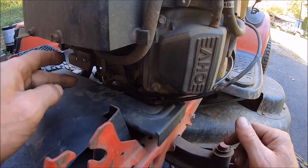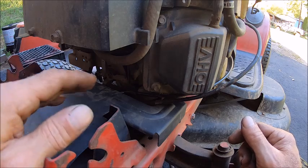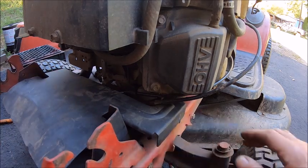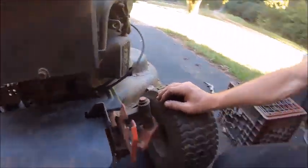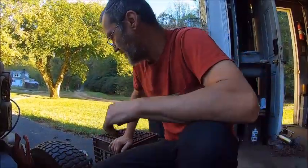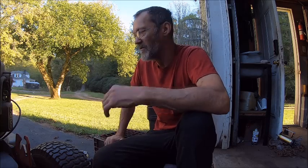So I thought maybe I had something adjusted wrong. So maybe that's what's causing it. But what makes no sense to me is the fact that I mowed for 5 minutes before it lost the power. It was full power, everything was fine. I was going uphills, downhills, everything. It just runs real slow now.